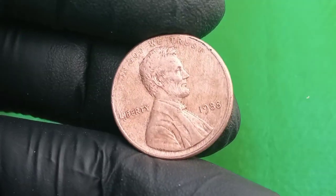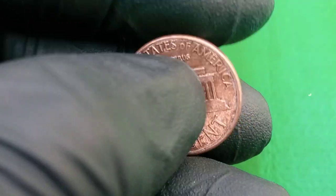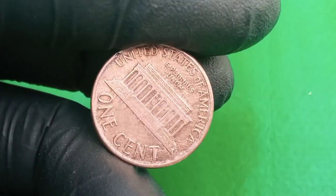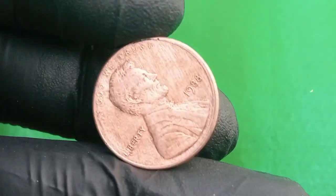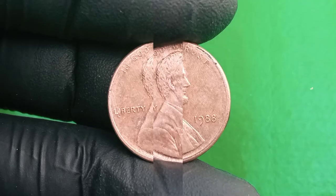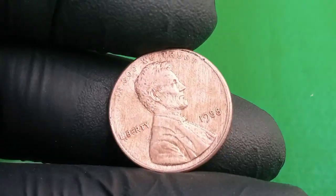So, there you have it. The incredible story of the 1988 1-cent coin that sold for $65 million. Who would have thought that a simple penny could be worth so much, right? If you're a coin collector or just someone interested in rare treasures, always keep an eye out for those hidden gems in your change jar.